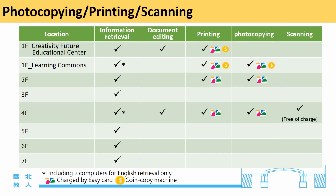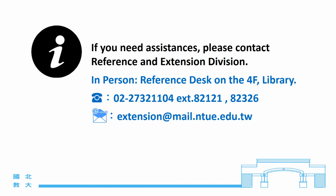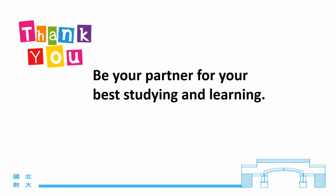The library also provides information retrieval, document editing, printing, photocopying, and scanning services. The distribution floors are shown in the table above. You can contact us or visit the reference desk on the 4th floor. Hope our library can be your good partner for your study and learning.